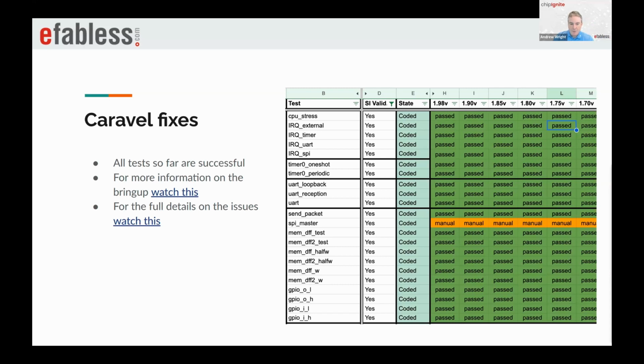But this is the Caravel we got for 2204 and 2206 silicon. We've now tested it from 1.98 down to 1.7 volts, and we're seeing the full suite of bring-up tests we're expecting to do on this silicon passing.